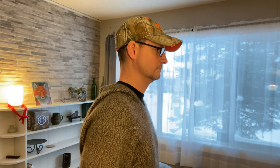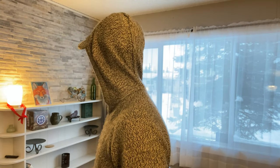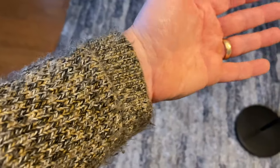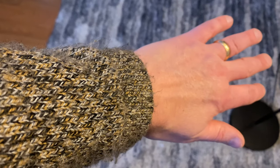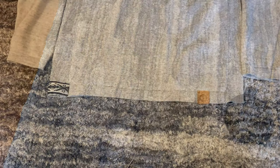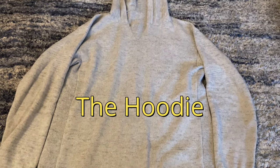Of course, you can use it with the hood or without a hood, whichever way you choose to use the hoodie. The sleeves are well fitting and they reach to the end of your hands. The second style of sweater we're going to review is known as the Hoodie.